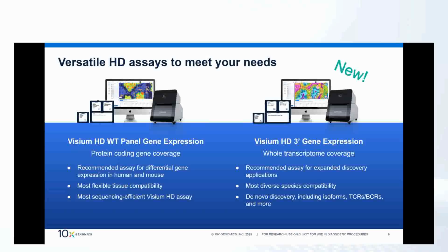A lot of the time you're starting with blocks that have been processed by someone else at some distant point in time, preserved in FFPE, and that's your starting point, and there's nothing you can do about it. So we've designed assays to go after that sample type. We can make this probe-based assay that can really effectively measure transcripts and proteins in FFPE samples.